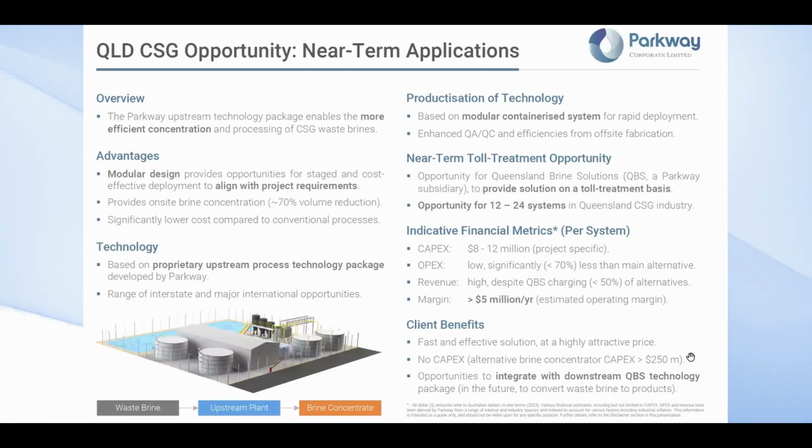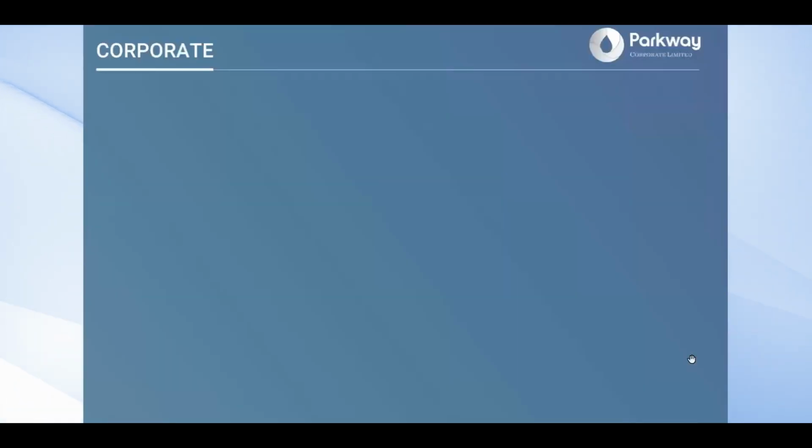That makes this more of an OPEX waste management decision for the client, as opposed to a $100, $200, $300 million capital investment. Other than making great financial sense for the client and enabling Parkway to build a real investment opportunity, the other really attractive element is that this is one half of a full solution. Once we've treated the brine and produced an activated brine, that brine is at a stage where we can take it downstream, perhaps at a later time, maybe in a number of years' time, and convert it to saleable products. So that's really the opportunity.